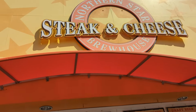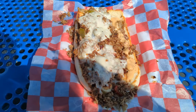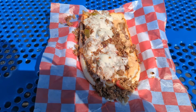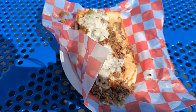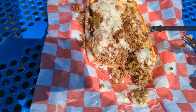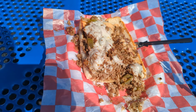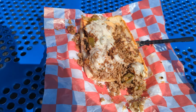Well, I like beer and I like steak and cheese, so Northern Star it is. I got the Flamin' Hot steak and cheese here. I did not get a beer because here's the tap list. Yep, that's right, 0 beer is on tap. This Flamin' Hot steak and cheese sub, or grinder as they call it, whatever you want to call it. I guess you eat with a fork. Yeah, I tried folding it in half. It's definitely not happening. But it tastes like salt and a little bit of fat and cheese. So on Six Flags scale, it's 8 out of 10 stars.